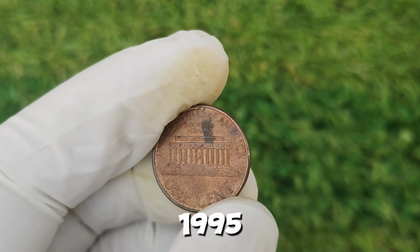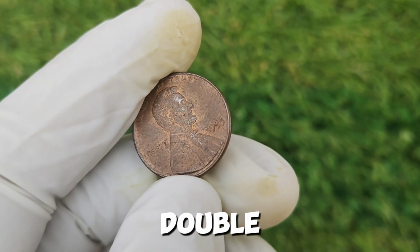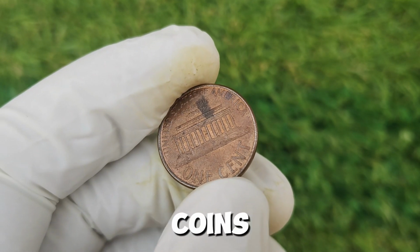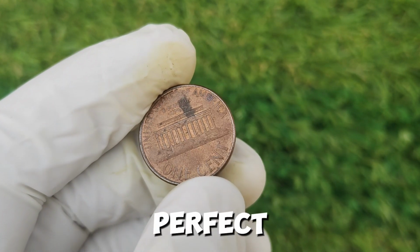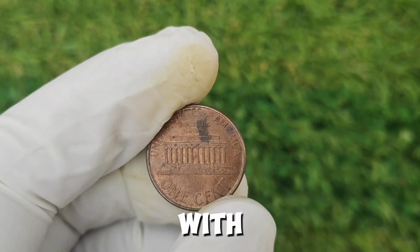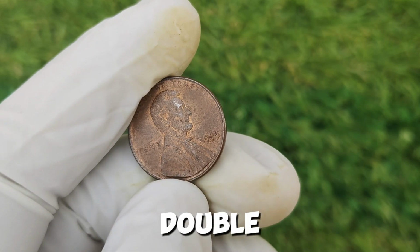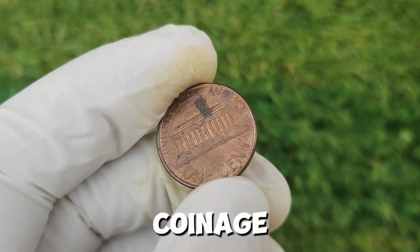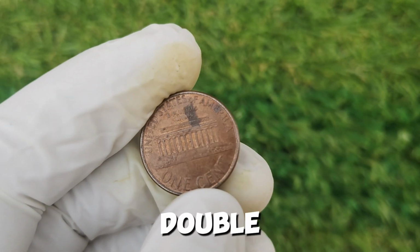But why is the 1995 double die penny so special? To understand this, we need to look at a few key factors. Scarcity. The double die error only occurred in a limited number of coins. This rarity makes it highly sought after. Condition. Coins in mint condition with no wear and tear are always worth more. A 1995 double die penny in perfect condition is worth more than a worn-down one. Demand from collectors. The world of coin collecting is a booming industry, with investors and numismatists constantly looking for rare and historically significant coins. The 1995 double die penny ticks both of those boxes. Historical significance. This error is part of a fascinating moment in American coinage history, which makes it even more desirable to collectors.